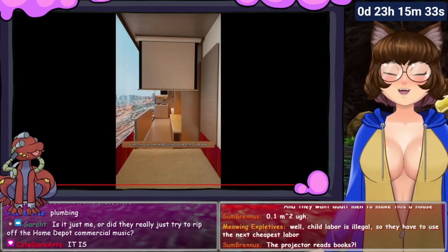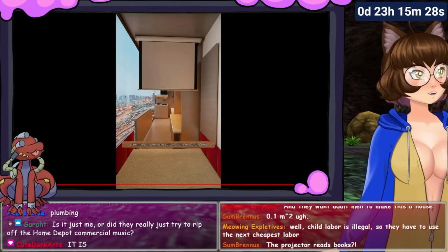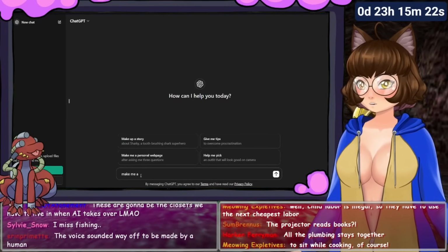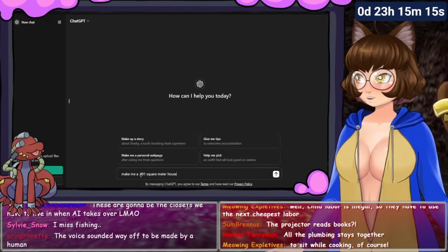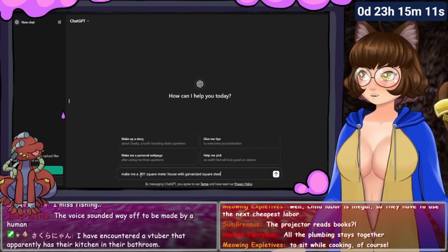I wonder what would happen if we had ChatGPT do this. Hold on. Let's go over to ChatGPT. Make me a 0.01 square meter house with galvanized square steel.